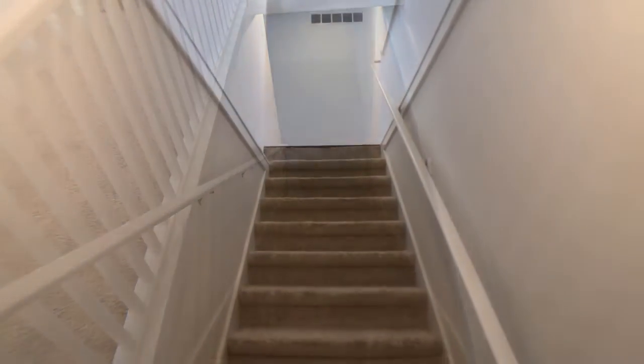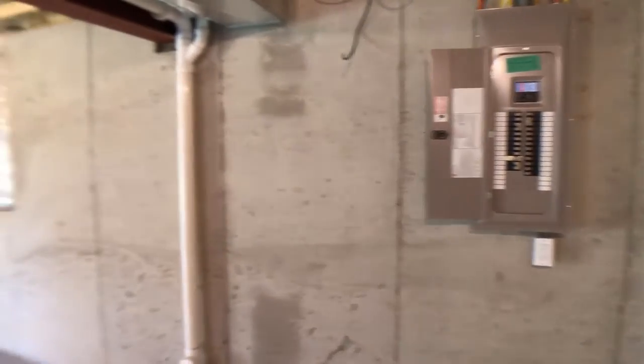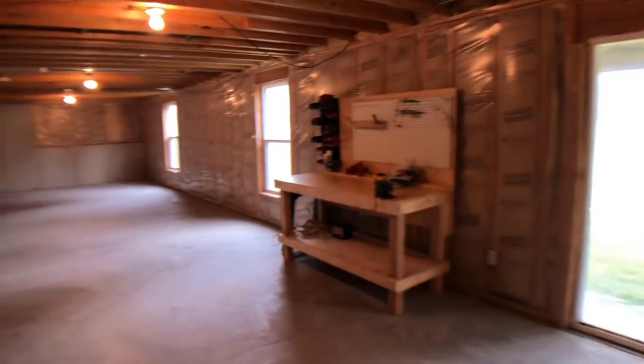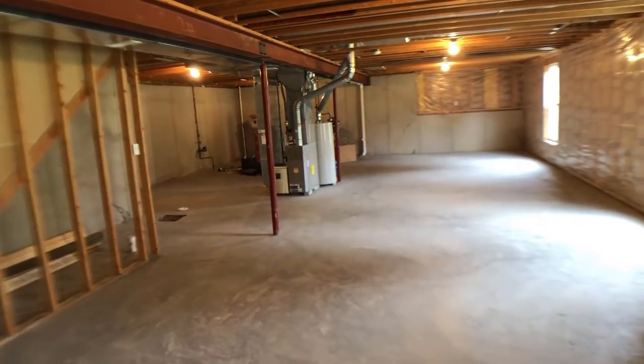The basement is large and ready for finishing. It's stubbed for a 3rd full bath. The daylight egress windows offer much light to the lower level, plus there is a walkout.